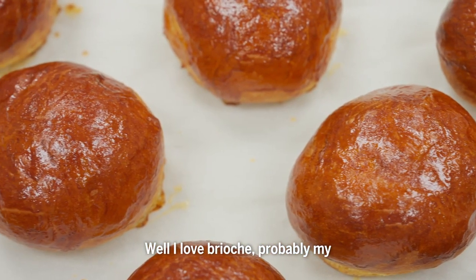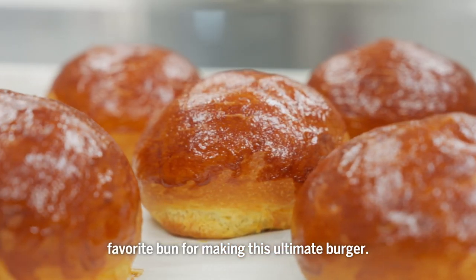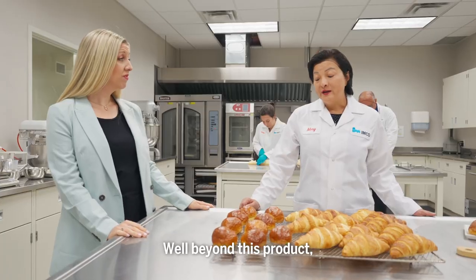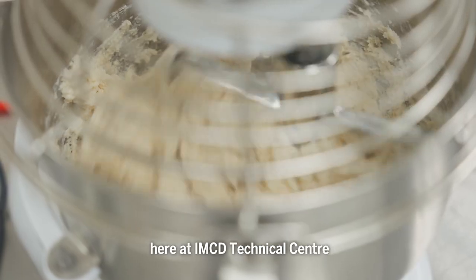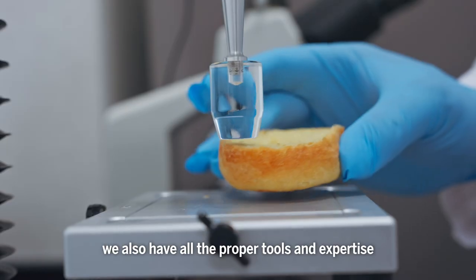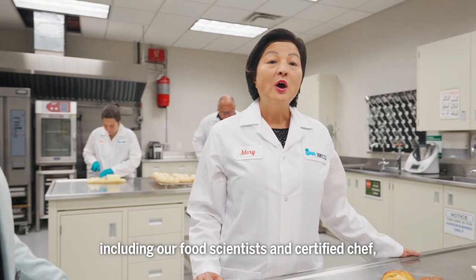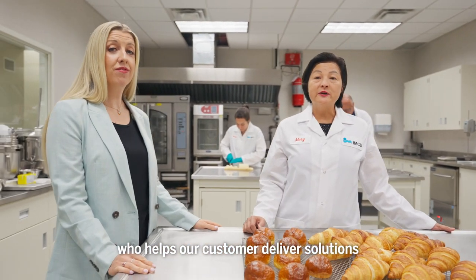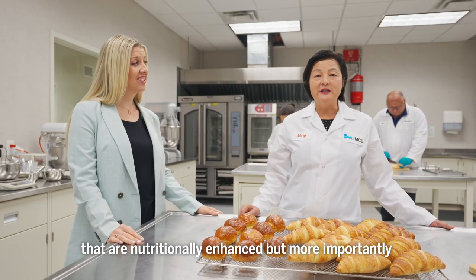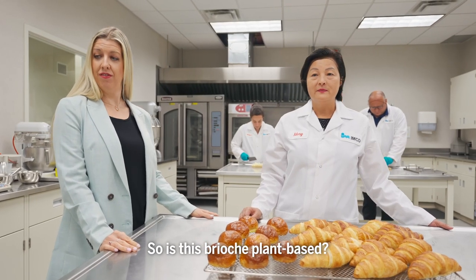Well, I love brioche, probably my favorite bun for making the ultimate burger. Can you share what's so different about the IMCD brioche? Well, beyond this product, here at IMCD Technical Center, we also have all the proper tools and expertise, including our food scientist, certified chef, who helps our customer deliver solutions that are nutritionally enhanced, but more importantly, do not compromise taste and texture.